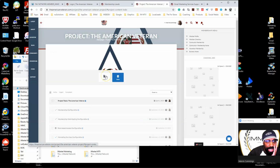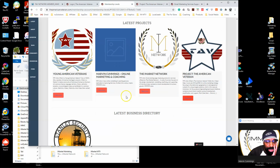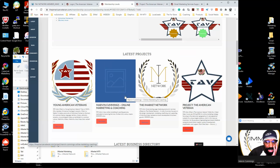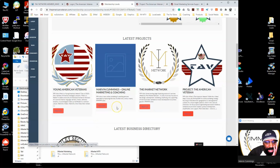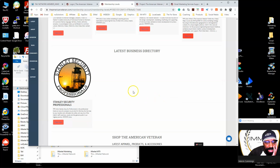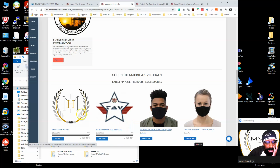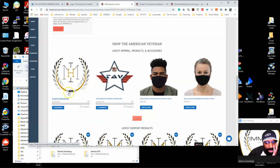So the cool thing here is that it brings traffic to your website, to your projects, which is what you want. You may be creating posts, but people can't see the posts online. They have to be logged in to see the posts, because this is a gated community. When they come in, the first thing they see is that so and so created a project. Here's the latest business that's been added to the directory, and these are the latest products. These are crowdfunding campaigns. Crowdfunding campaigns are treated like products, right?